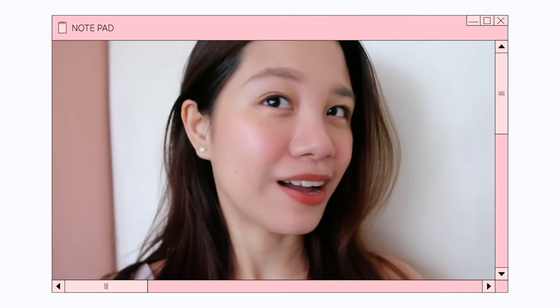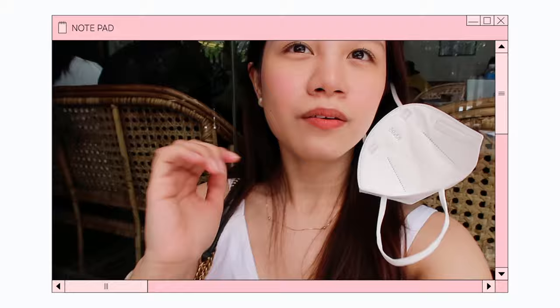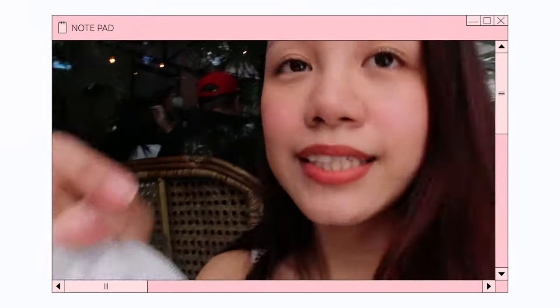Sobrang nakaka-fresh siya. Di ba super red yung cheeks? Let's see.